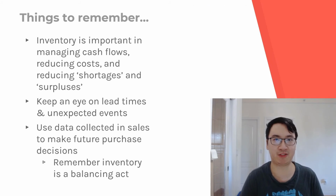That's pretty much all I have to say about inventory. It's really important in managing cash flows, reducing costs, and ensuring that you have the right quantity at the right place at the right time and the right type of products. You want to keep an eye on things such as lead times and unexpected events, but the reality is that inventory is not a perfect science.